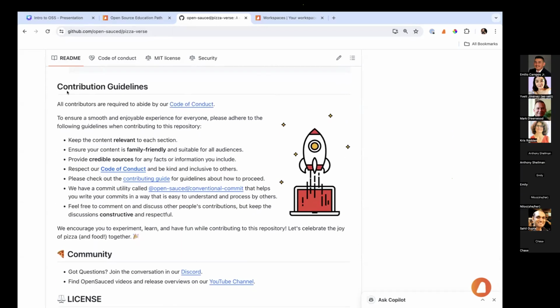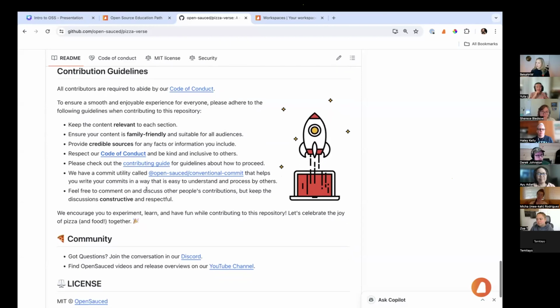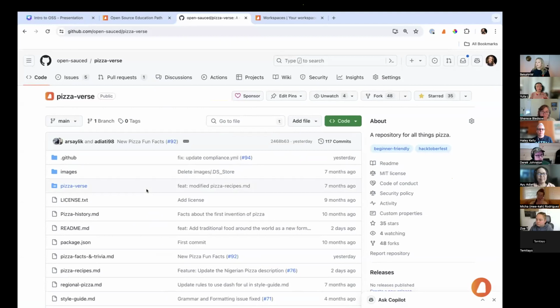Let's see. And then we have these contribution guidelines. So it gives you a little bit more of how to approach the project and how we do things. Like we have a special commit utility called conventional commits, which helps you write your commits in a specific way. And it gives you other information there. So that's kind of an overview of how to look at an open source project.